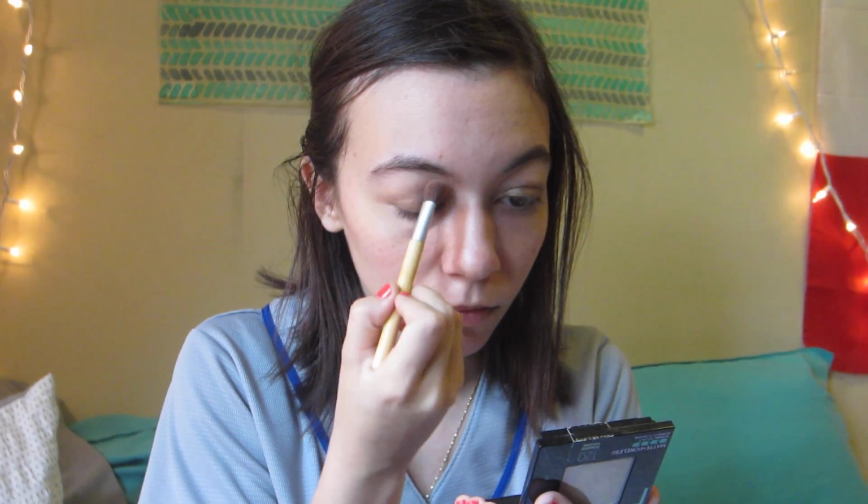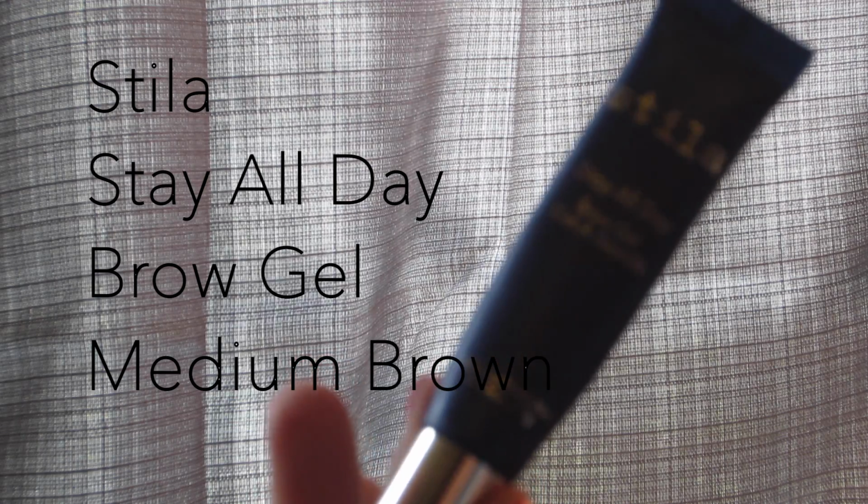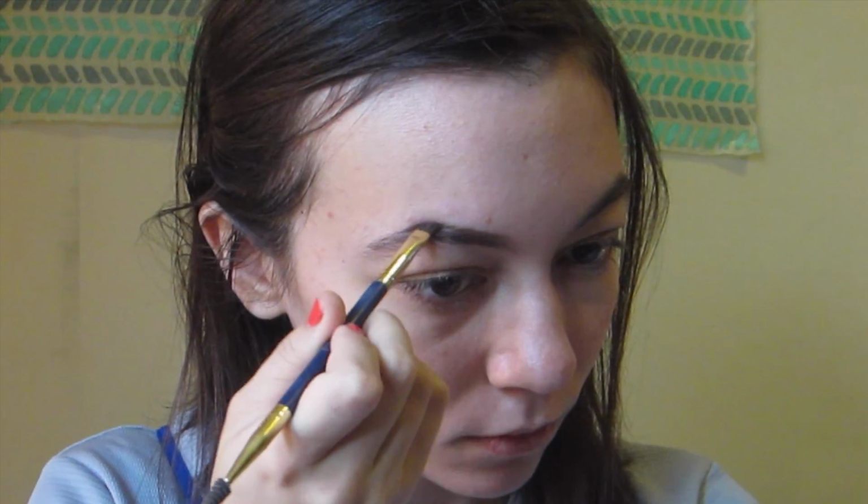Then I just used my highlighter that I'm going to be using later, and I went ahead and highlighted my brow bone and inner corner and all of that. It's actually Reserve Your Cabana, the bronzer. And then I just went in with my Stila Stay All Day Brow Gel. I have the color medium brown, and I'm just using the brush that came with the brow gel, which is a really nice brush, by the way. Ignore my eyebrows are pretty bad right now, but had to fill them in anyway.